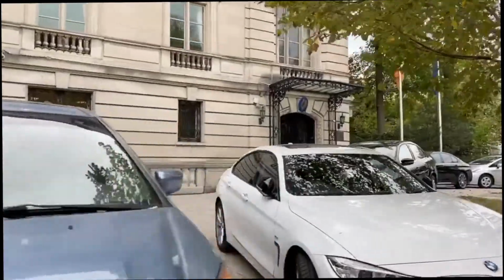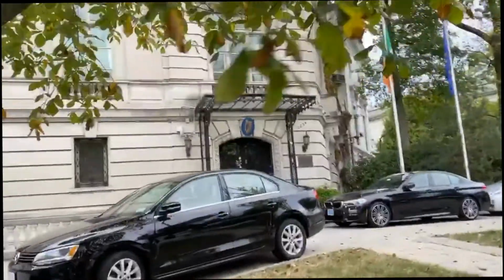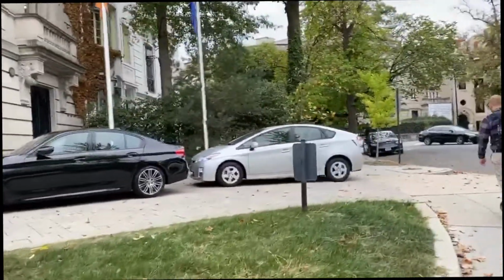Technically, these are all under the jurisdiction of their country, so if I step foot in there, I have to obey Irish law, more or less.